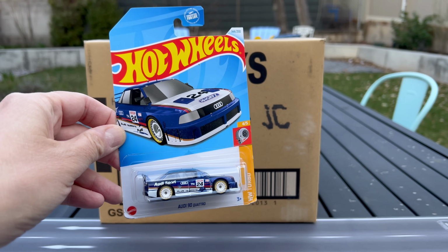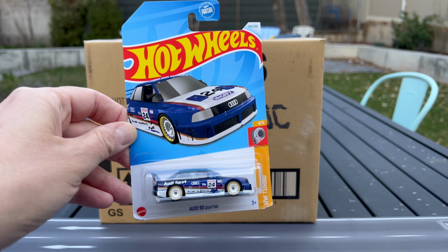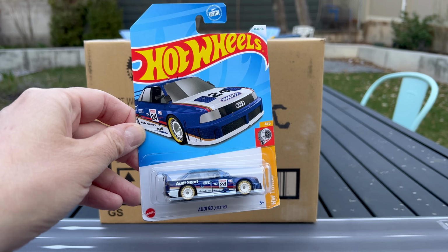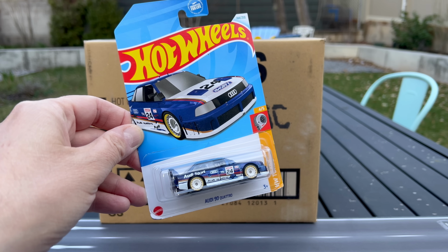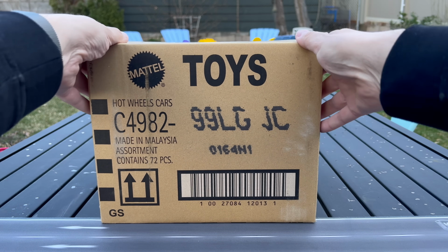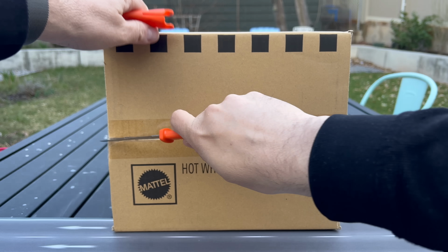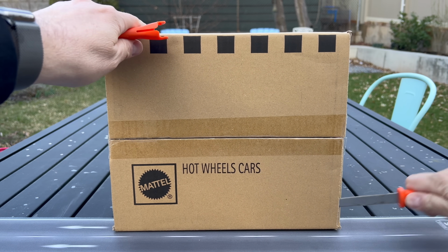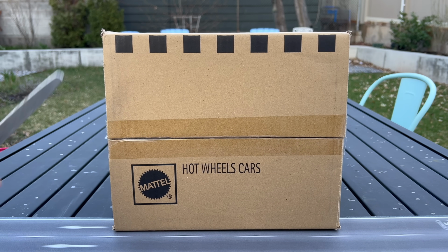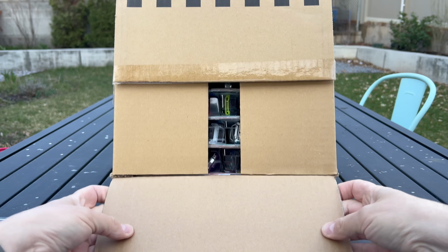Audi 90 Quattro, popular casting last year, debuting or coming back as a super treasure hunt. Like the Mercedes, few others are going to be super treasure hunts or have been super treasure hunts. The Escort, few others. Anyway, that's for another time when we do the super treasure hunt Lamley Awards here in a few months. All right, let's open this up and see what is inside.